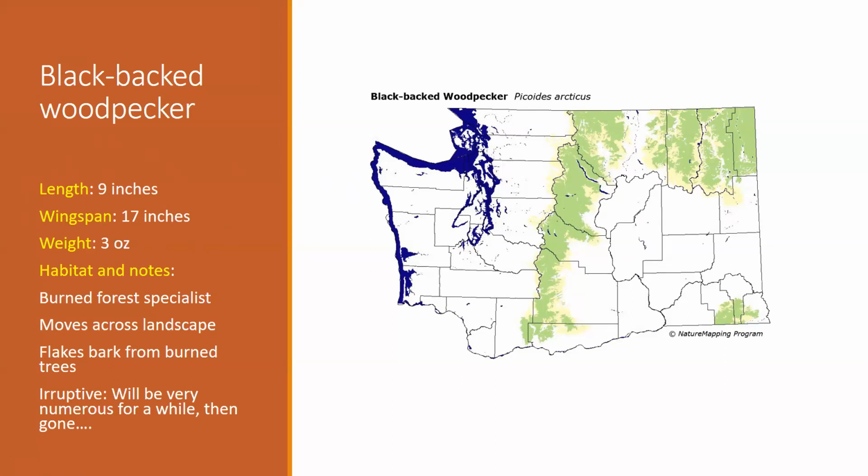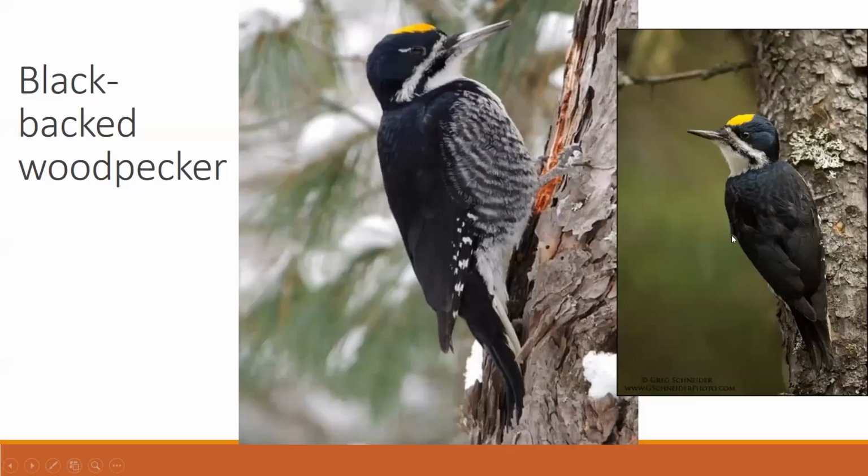And all of a sudden they'll show up after a fire. There'll be like lots of them. There's one, there's one, there's one. And then a few years later, they're gone. And how that works, we're not really sure. There you go. And their back, yes, actually is black.